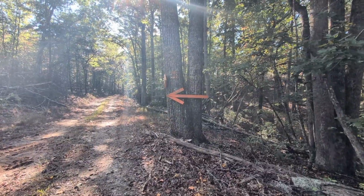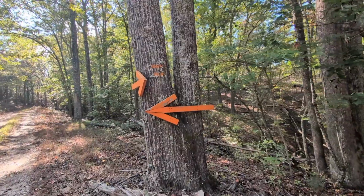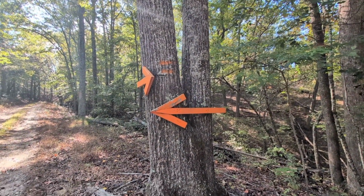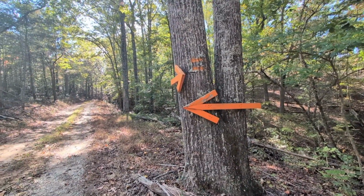In some spots you're going to see these giant arrows. They point the way. I don't think I've ever seen larger, if you would call them blazes. I don't think I have.